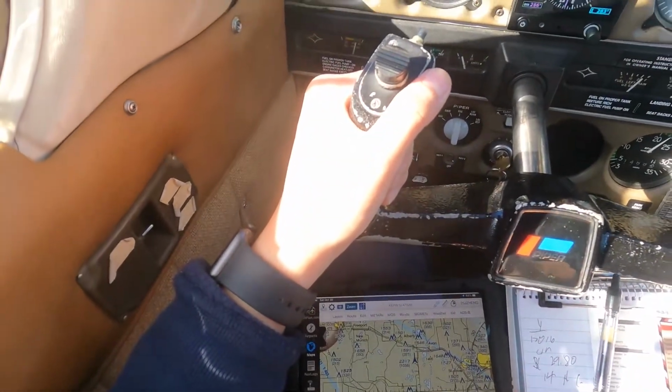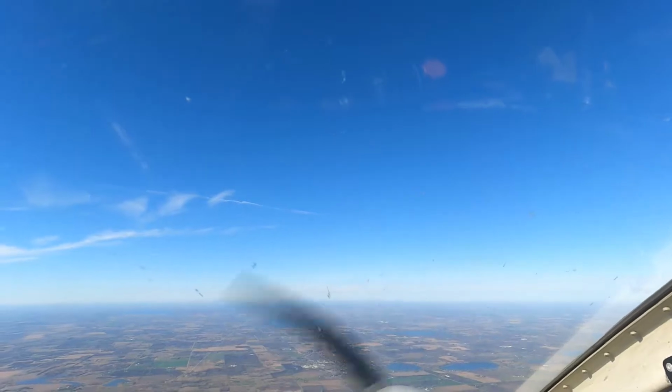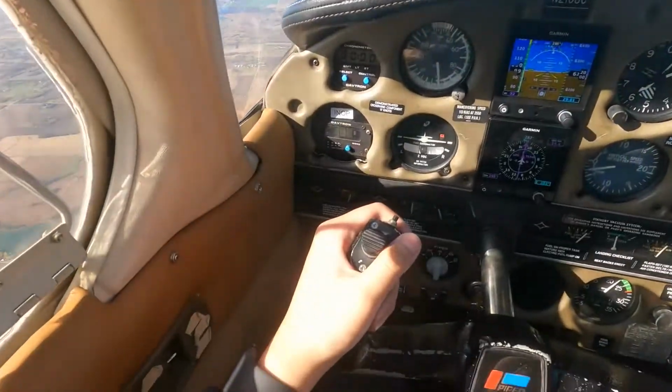And I believe I see the runway. Yeah, I think I see the runway. It's just between... Yeah. So we'll pretty much go for that black thing in front. Yep, I believe that's it. Oh, we're like straight in for 2.9 right now.